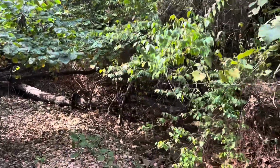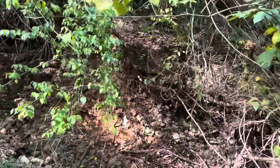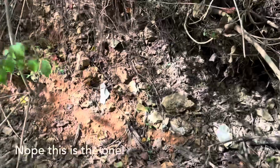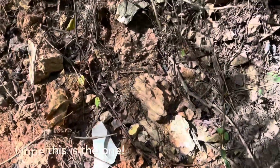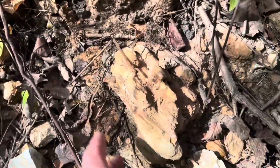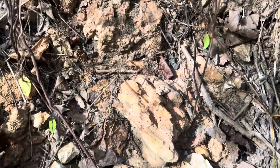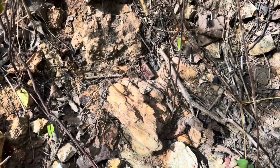Okay, I got a little bit better light this time. Ooh, I don't think that's the one I remember. But I see one here. Yeah, that's a definite stylolite geode, and it is in there. So I'm gonna try and dig that out.